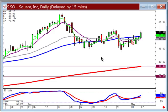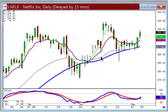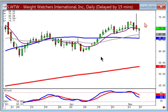Left-right combo, now up through the 50. Netflix, still a good strong chart, especially after the left-right combo. I would still think they're coming back up to test the top of the trend channel. Weight Watchers, that's a toughie. Big shooting star, evening star. If this opens lower tomorrow, they're still taking it back down to the 50 again.